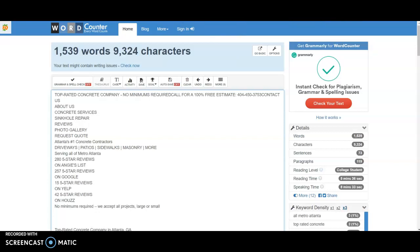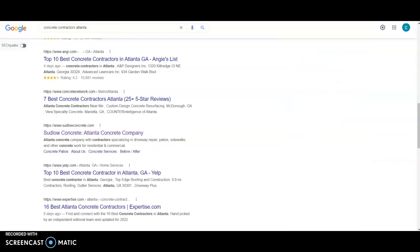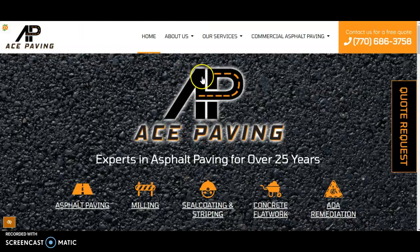So that's basically that in a nutshell. You want to get your content between 1,500 and 2,000 words, and you want to put buyer intent keywords into that content, right?